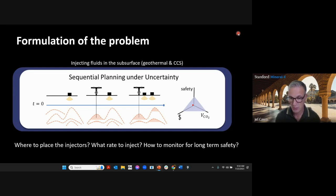In one site, you may have different injection wells. And what kind of monitoring do we do? There are many choices. You can have very expensive, accurate monitoring, but that's often not feasible over the long time. And then you have more inaccurate monitoring that is more extensive. So you're trading off precision versus accuracy here.